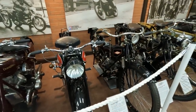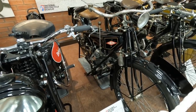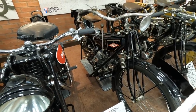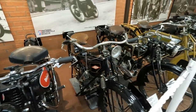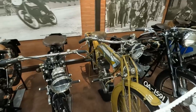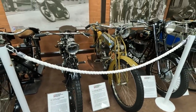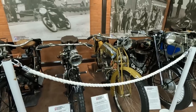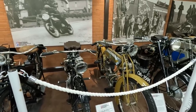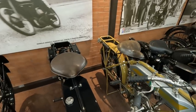The economic, 1923 economic 165cc horizontal twin. Edwell. See, these things, never heard of. Edwell 500cc perfect engine with Armstrong hub gear. You've got a hub gear, like you used to have on your bicycle at the back there.